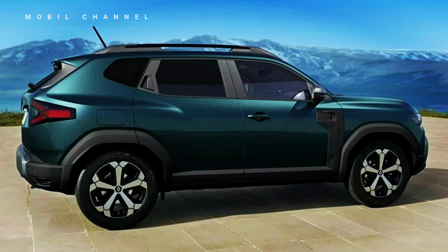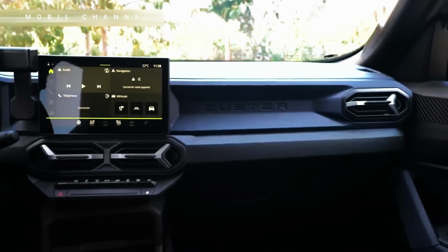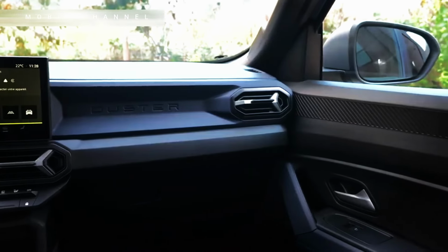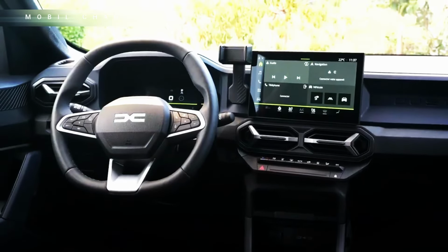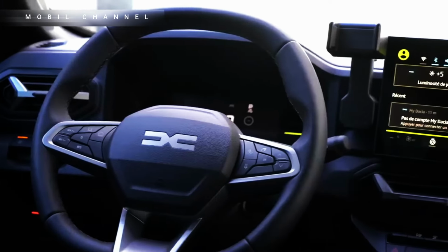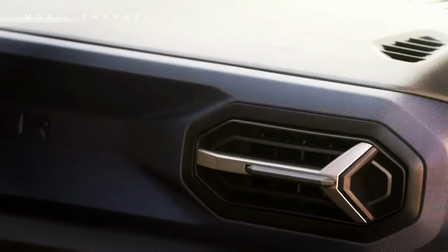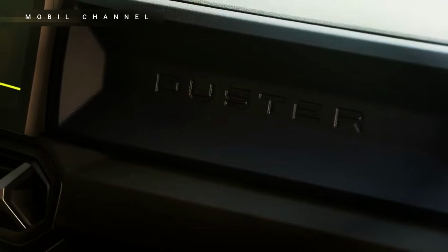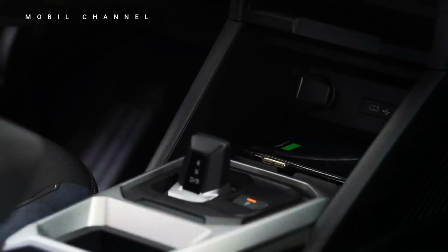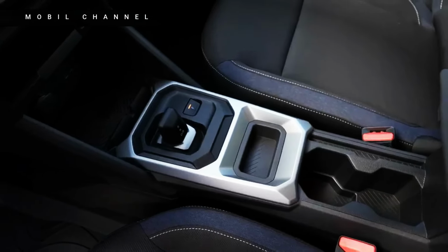The adventure-ready interior. Step inside, and the Duster reveals an interior designed for adventure and comfort. High-quality materials, ergonomic design, and thoughtful storage solutions create a welcoming cabin space. The Duster's interior is not only refined but also practical, catering to the needs of drivers and passengers alike. Whether it's a daily commute or an off-road expedition, the Duster's interior sets a new standard for versatility and comfort.